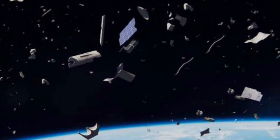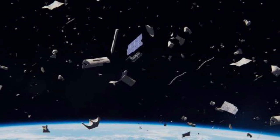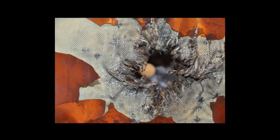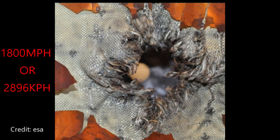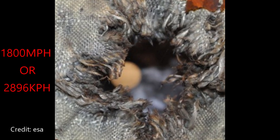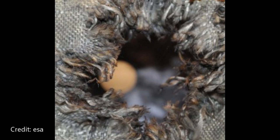So, if we are ever hit by one of those, we need some protection to keep something really drastic from happening. Well, they've tried a lot of things, and one would think a piece of Kevlar would do the trick. This is what happened when they tested that. You see, the fastest bullets travel at about 1,800 miles an hour, where, like we said, the micrometeoroids travel at about 15,000 miles per hour. In other words, that Kevlar didn't stand a chance.